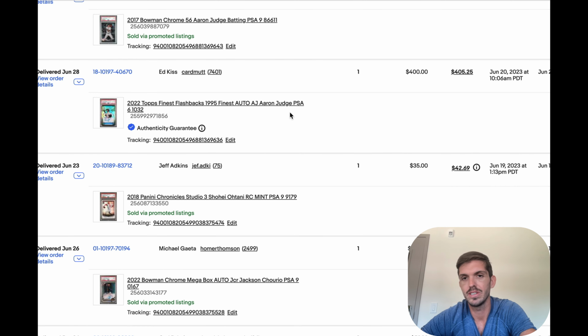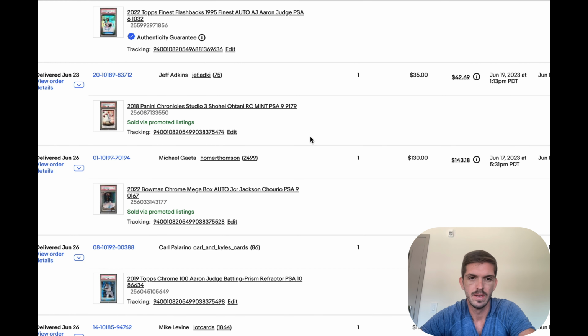This Aaron Judge too, kind of the same thing, a PSA 6. I kept getting offers in the 250 range, etc. Nobody wanted to buy it because it was PSA 6. It has like an edge issue or surface issue, something like that, of course, because Topps quality sucks. The card got authenticated by the eBay authentication program, the CSG folks. So obviously they didn't catch the error. Thanks, guys. But finally, I did sell this card for what I wanted to get it sold for.